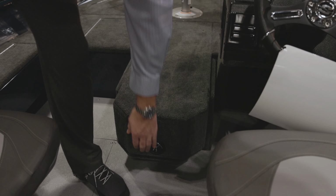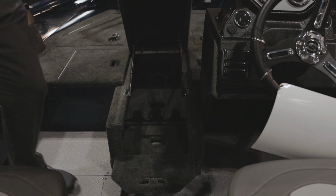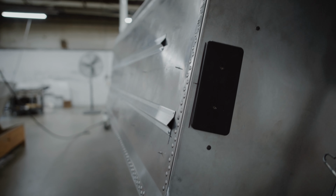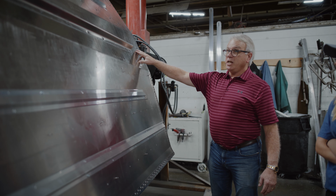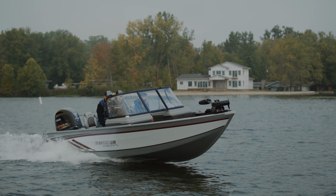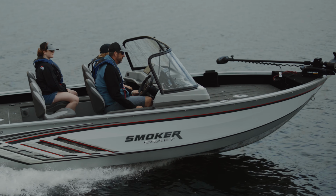So here we got the side console version of the Excursion, and this is the Pro Series model versus the standard. So the upgrade here is you get a front load rod locker, and you get tackle storage in the back of the boat. The one nice feature about these two, which many of our hulls share, is this has got our VPS pad style hull with a lifting strake style bottom, which aids in better fuel efficiency, quicker planing, and also the boat will stay on plane at a lower speed.